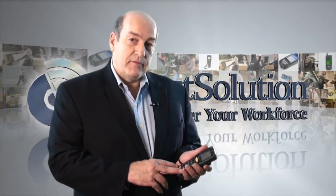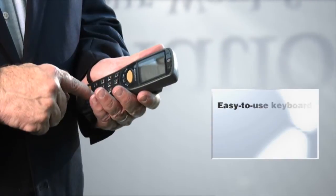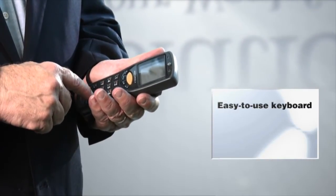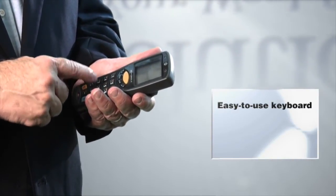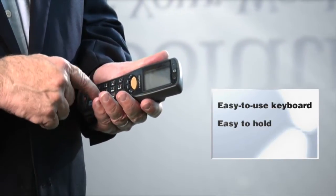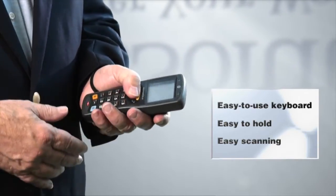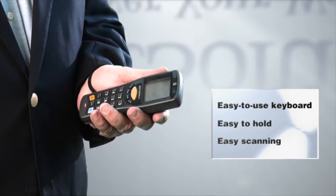This is the Motorola MC1000, and it's a very affordable device that has all of the features of WinCE, has a built-in laser. The MC1000, as you can see, has a very nice screen, has a very easy-to-use keyboard, and can flow through the application very easily. Customers like it. It's nice, it's easy to hold, and has a very comfortable feel. When you scan the item, it's very easy to scan with the center scanner.